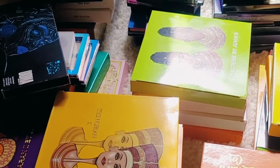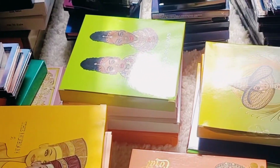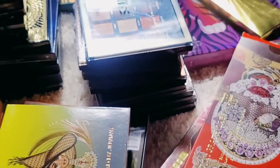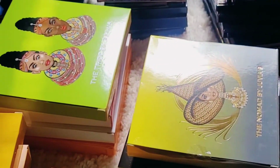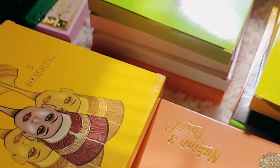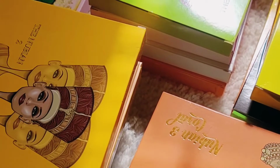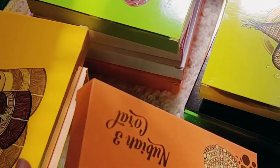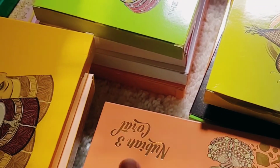I really need to declutter more than once a year. But this is where we're going to get started. As you can see, I'm super OCD about my palettes. I keep them in the box. If they come with protective stuff, I keep the protective stuff on.